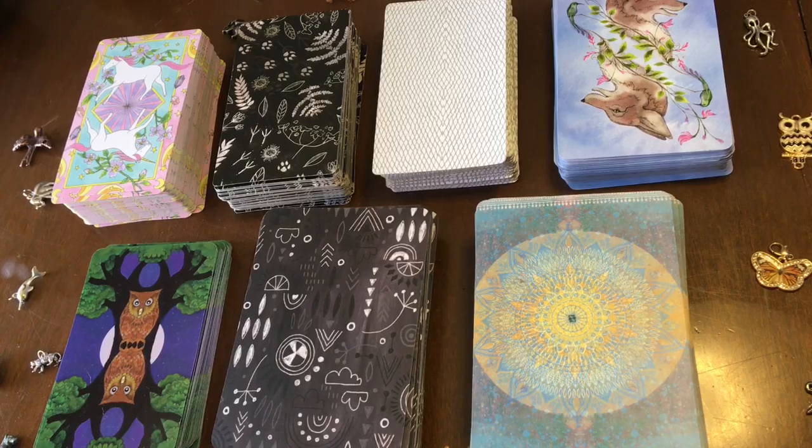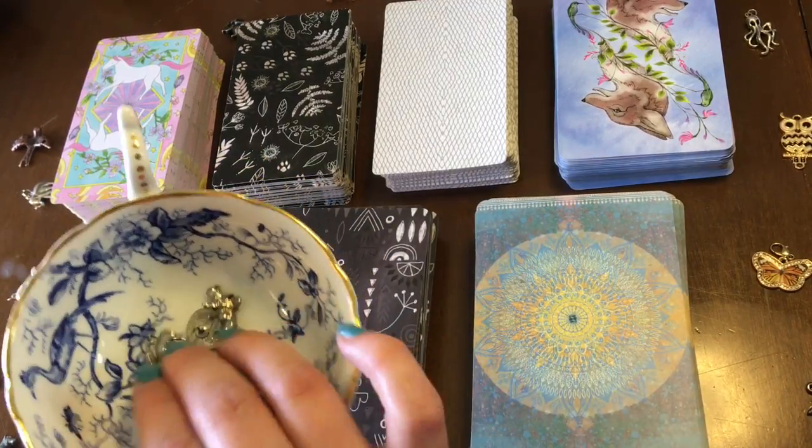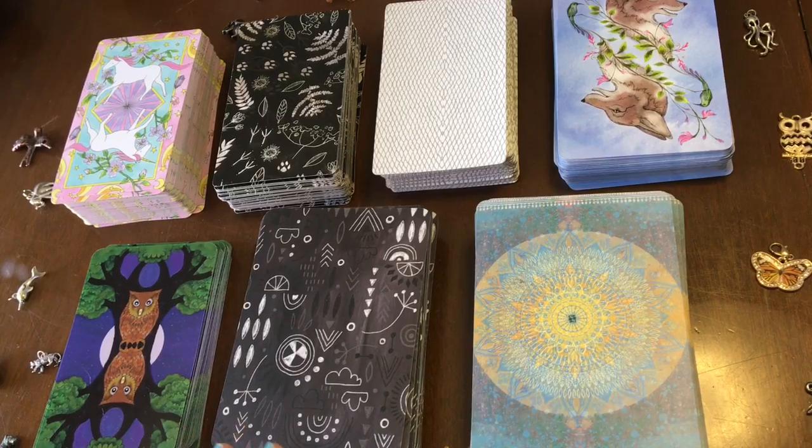But yeah, I'm just very inspired because she did her animal deck collection and then she turned it into a pick a card. I thought that was just a brilliant idea. So I think I'm gonna sort of go with that and then also include some animal charms too. So what I did was I took out all my animal charms and I put them in this little cup. So for each card, we'll also include an animal charm as well.